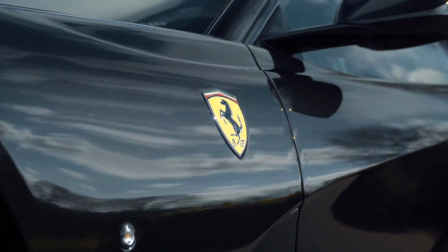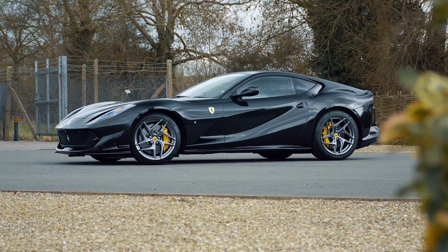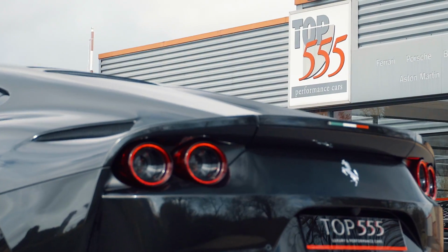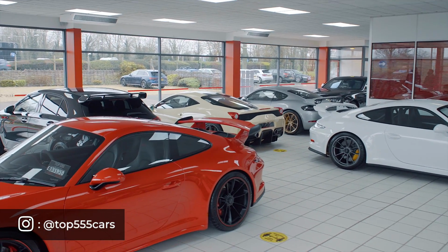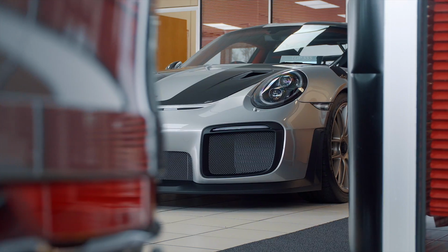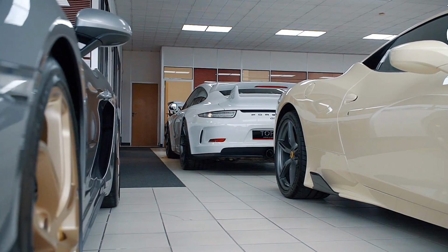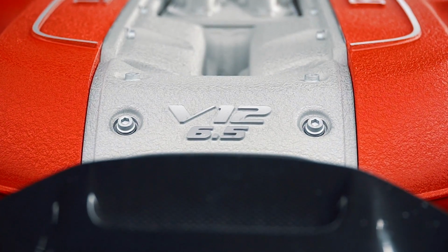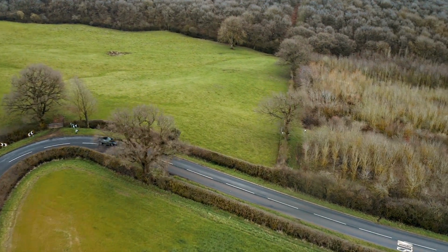For a while, we've been meaning to feature Ferrari's flagship GT car, the 812 Superfast, but rather than it being a regular review, we needed a special sort of car. Then, out of the blue, Top 555 called us up about a car we might like to feature, one of the highest spec'd 812s we've ever come across, and above all, thanks to some savage depreciation, it comes with a 35% saving, which, on a car costing £356,000 new, is, well, quite a lot.